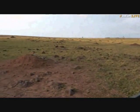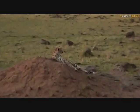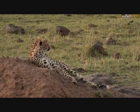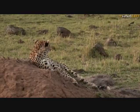Now I think, did you spot the Thompson's gazelles galloping on the far hill? Oh, I think you did. That looked like a little ear perk up. That looks tasty.